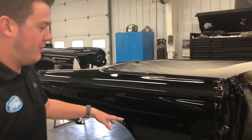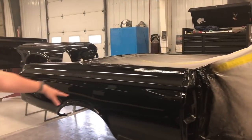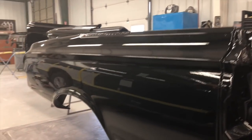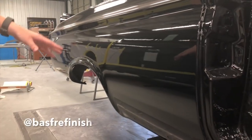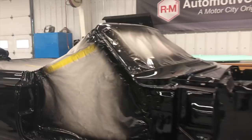I just want to take a minute to appreciate the reflections in the fresh black paint on our 63 Polara project, and it hasn't even been wet sanded and buffed yet. This is out of the paint booth. It looks incredible. Absolutely incredible.